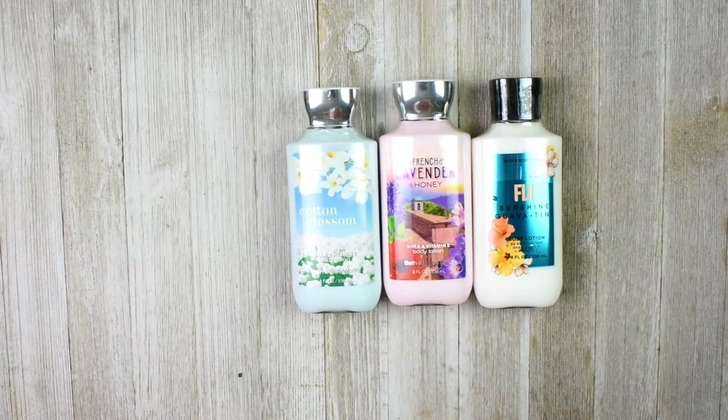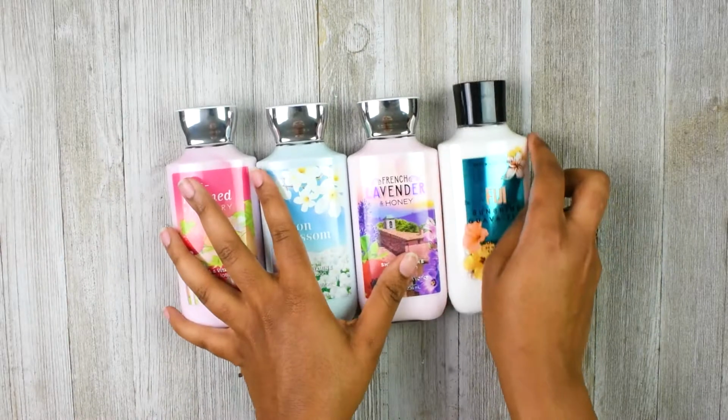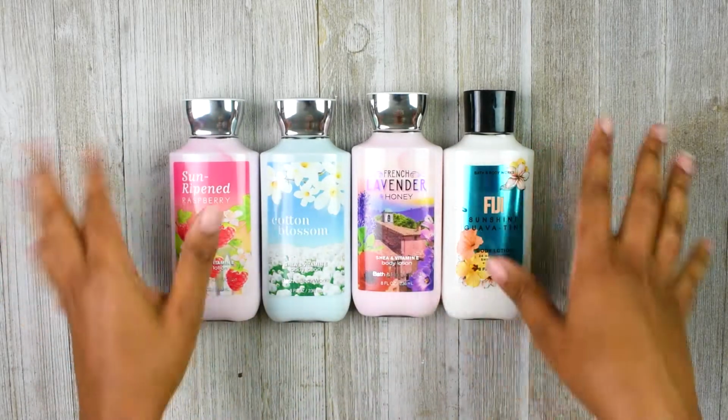These are all new scents to me, so I actually want to go ahead and open them and try some of these scents with you. Alright, so I have all of them open.